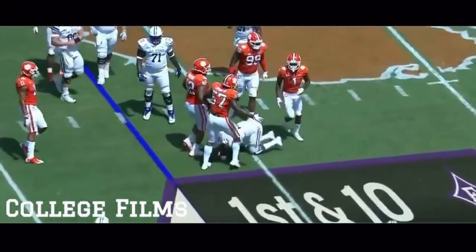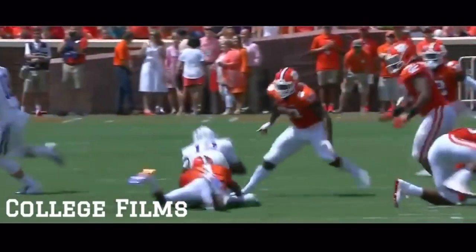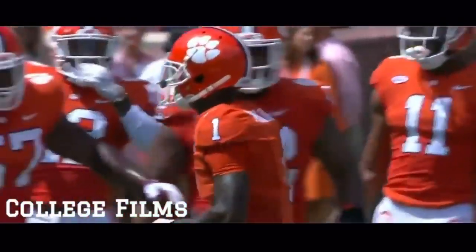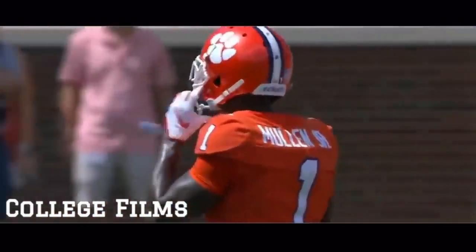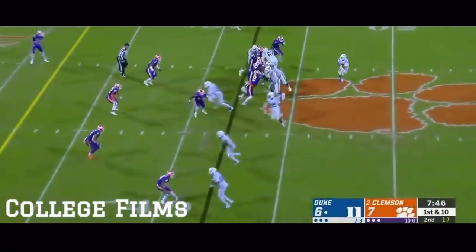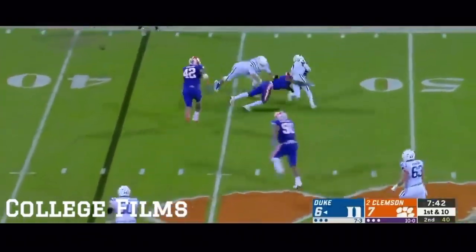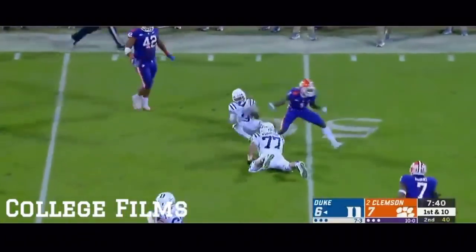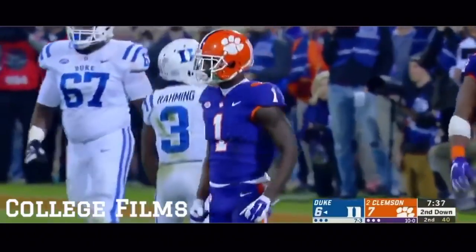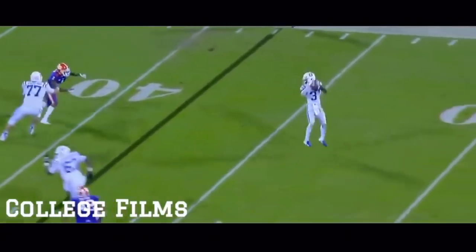Lincoln cut down at the 45. Trayvon Mullen and a loss of one. Well, Trayvon Mullen, the corner, is going to come knife in off the edge. Deion Jackson in motion is a big play threat. Jones running left, throwing across, spotting to Ramming, not a lot of running room, and an outstanding tackle. Trayvon Mullen made the stop.